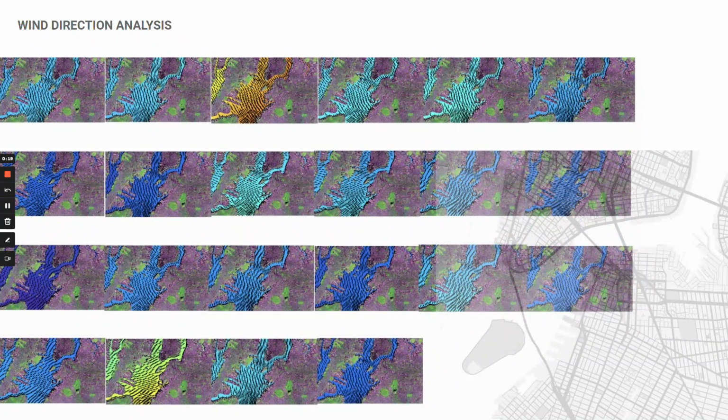These diagrams show the wind direction around the Hudson Bay that help us better understand the placement and the orientation of the building on Governor's Island. Governor's Island already has proposals to build on the Eastern Development Zone and the Southern Development Zone.